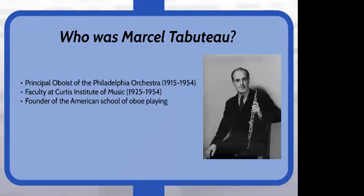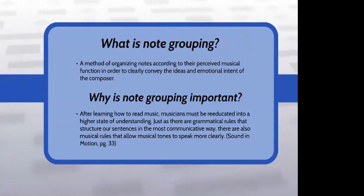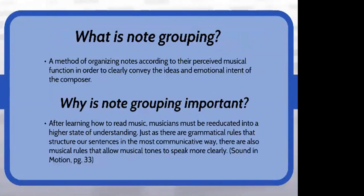Great. So we're going to go ahead and get into his ideas on note grouping. Note grouping is a method of organizing notes according to their perceived musical function in order to clearly convey the ideas and emotional intent of the composer.